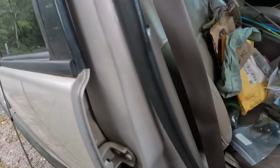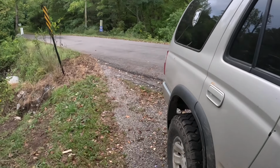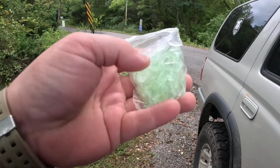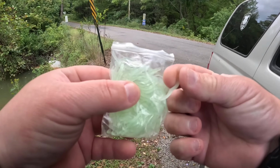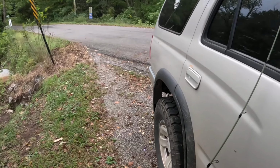Content is content, and I need it. So let's get to fishing. All right, we're gonna start out with just a little jig head and a worm. I don't know where I got these, I guess they're glow-in-the-dark worms, but I'm gonna maybe cut them down. I don't know.